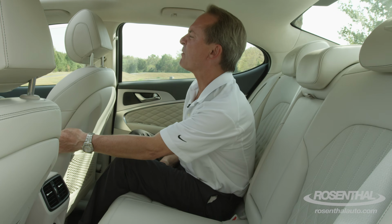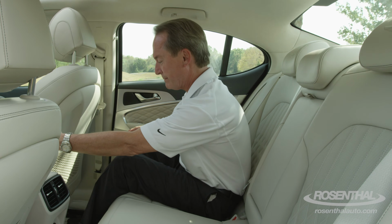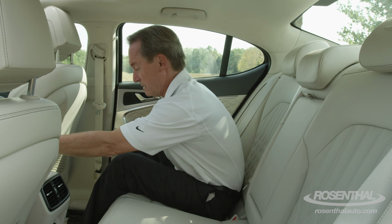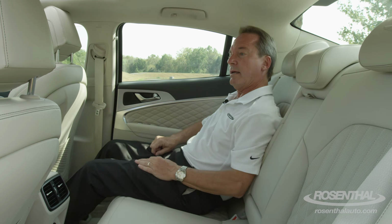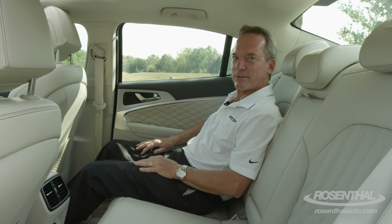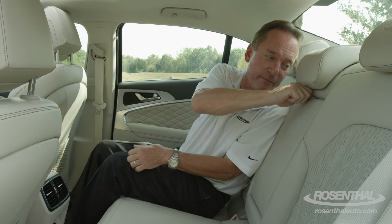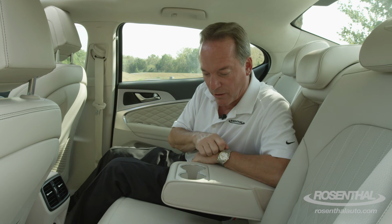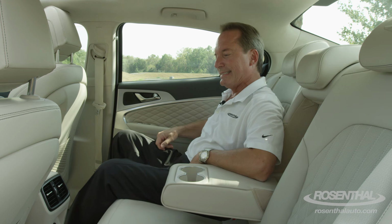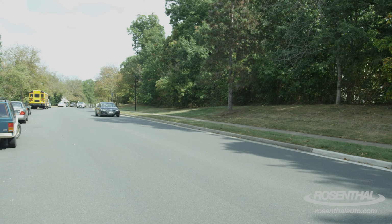Suffer, long-legged person. Let me show you how much room there is back here, though. A lot. Check it out. Short people in the front, tall people in the back. I think we're good to go. Oh, and by the way, you do have the obligatory armrest, but with the cup holders, they've got a nice little chrome accent. And you have air vents back here, but air conditioning's controlled up front.